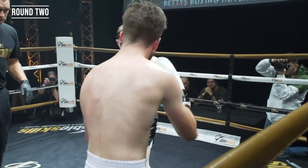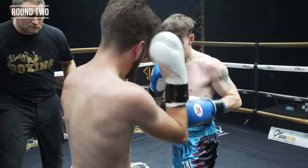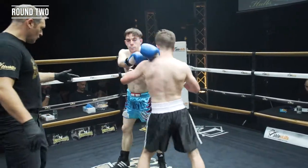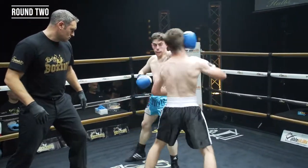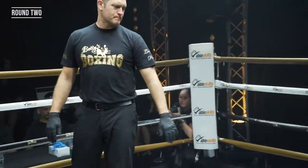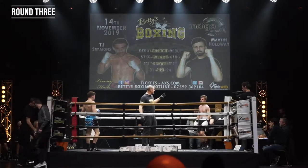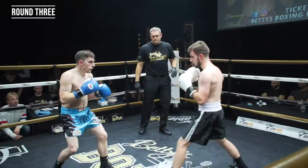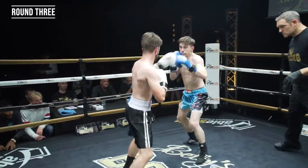Solid right hand there from the orthodox stance from Simmons. And still being picked apart with that jab, but Holdway bravely coming forward. Well, it's been all TJ Simmons so far, hasn't it? TJ looks like he's got this one in the bag. Holdway's going to have to come out with something.